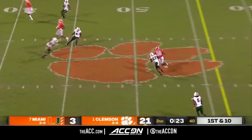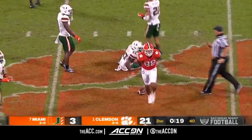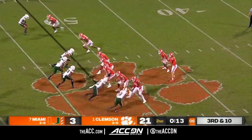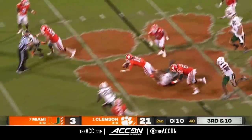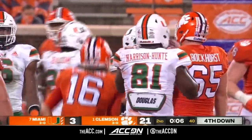Lawrence over the middle. Galloway again. That tight end is free. He's into Miami territory. 19 seconds to go. Canes don't bring pressure. Lawrence steps up. They were spying him. He's hard to get to the ground. He breaks a couple tackles, but he's stopped.